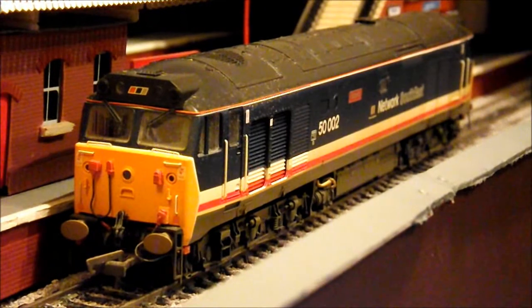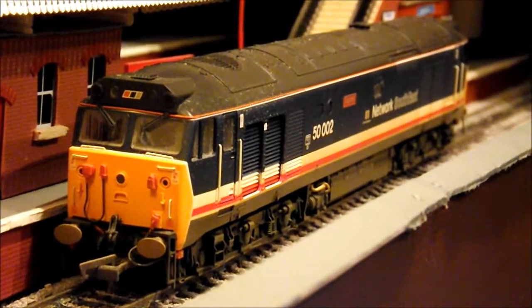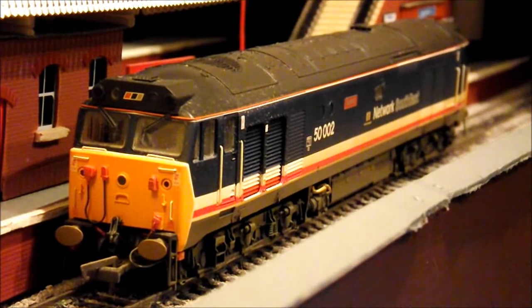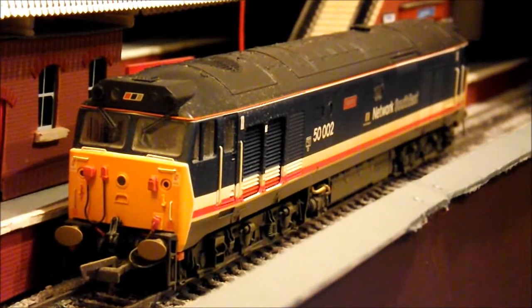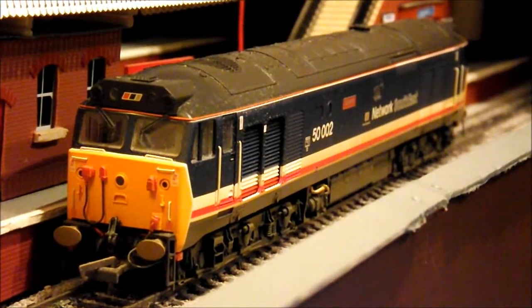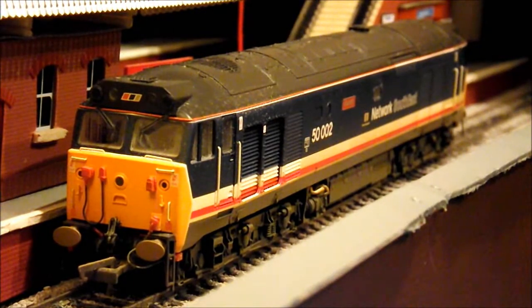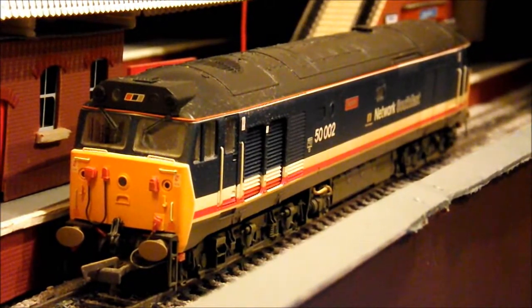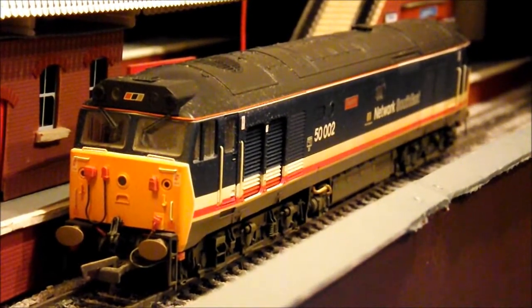My next 50 is this later revised Network Southeast livery in the darker blue, and it's 50002 Superb, and this is a Hornby weathered version. In fact, all my 50s are Hornby, and they are all super detailed versions. I did have one Lima version, but that's since gone, so all my 50s are now Hornby versions, and they've all got lighting in both directions and all the usual refinements. And yes, it's another beautiful loco, another livery I like on a 50.